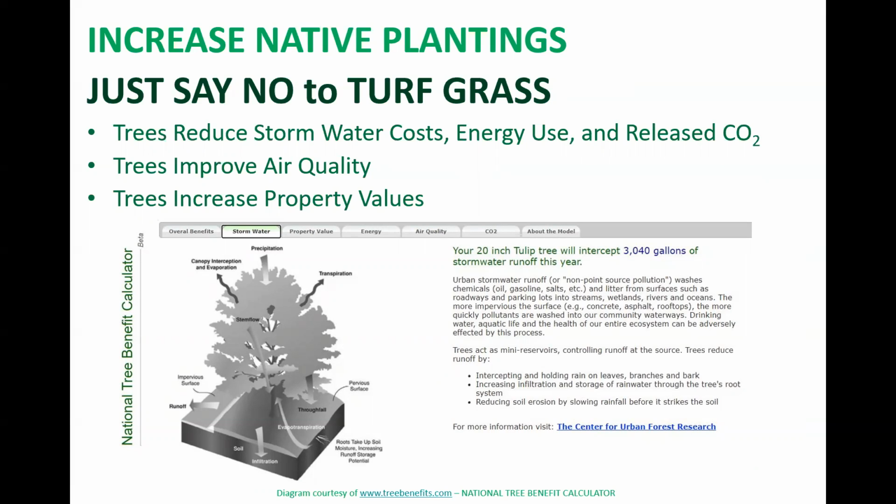Trees act as mini reservoirs, controlling runoff at the source. Trees reduce runoff by intercepting and holding rain on leaves, branches, and bark, increasing infiltration and storage of rainwater through the tree's root system, reducing soil erosion by slowing rainfall before it strikes the soil. Consider planting a tree in your yard. As with other plants, do your research and place it in a location in the yard where it will thrive based in part on soil moisture and availability of sunlight.